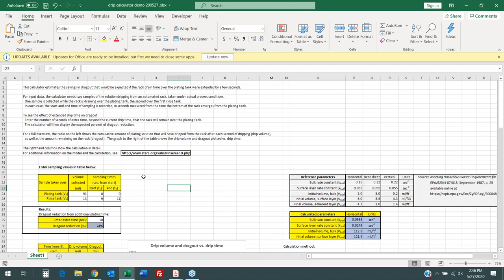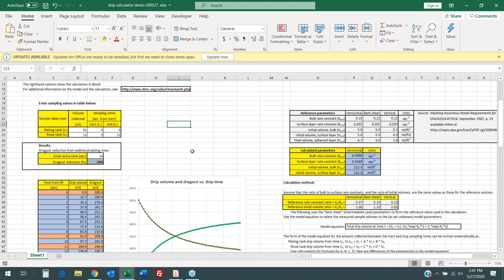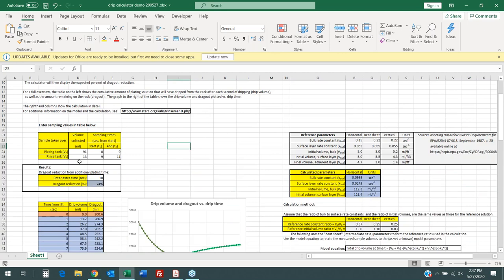The spreadsheet basically leaves nothing to the imagination. It's more complicated than the users of the spreadsheet need, but anybody who's interested can go through and see exactly how the math works. I won't spend a whole lot of time on that. I just want to draw attention to two particular features. One is we do present a graphical presentation of the curves that you calculate. First of all, I should mention, when you have your input data, that's the data that you enter into this box here.